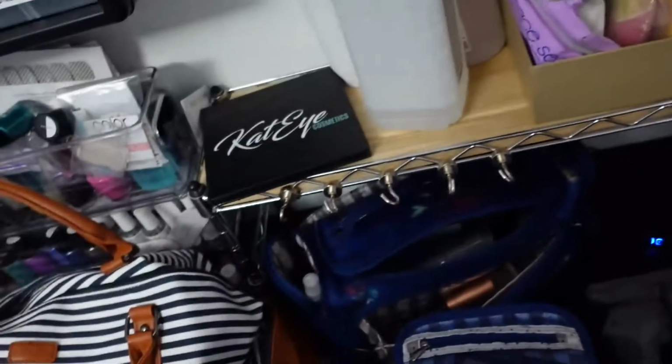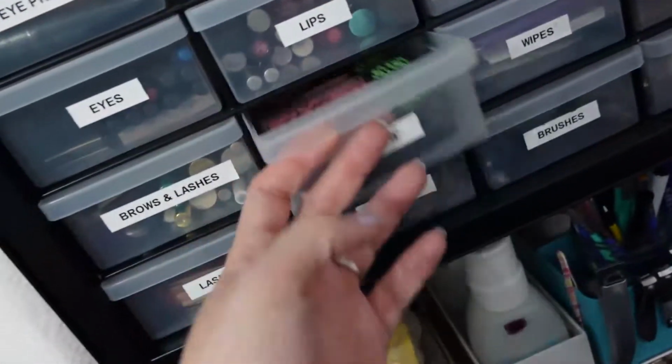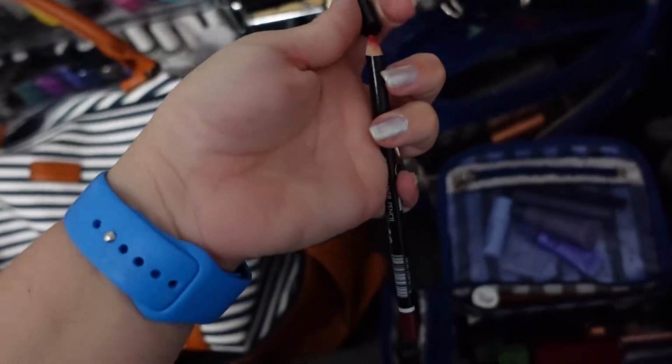And I do like to line my lips sometimes when I wear these. That's not the color I like to line them. I might have put it somewhere that I don't know what it is now, so it might not be coming with us. Here's my pink. And this might be, yep, that's my red.